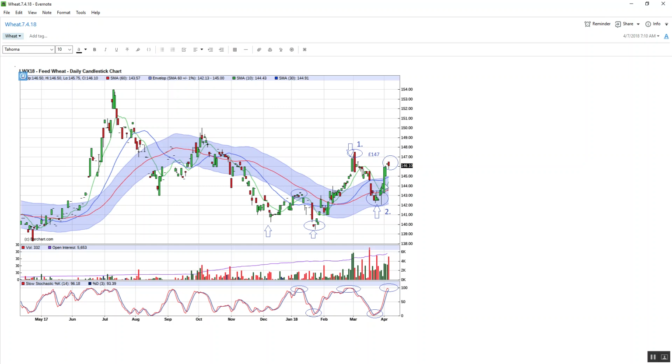144.50. Obviously, we got that clearly, and we went straight through. We're back up to just below the swing high that we saw in late February, at 147. Closing here at 146.10.